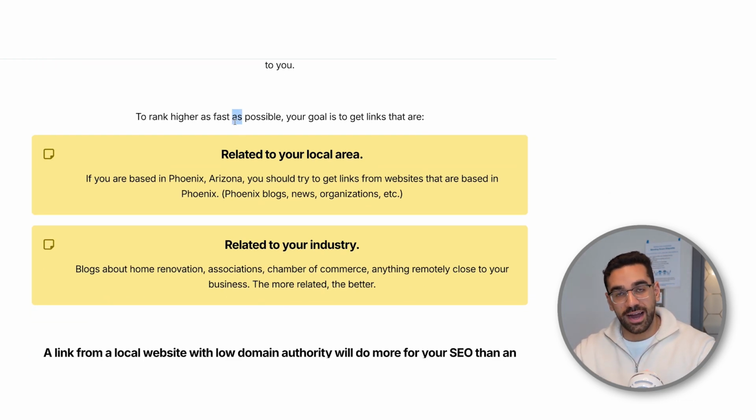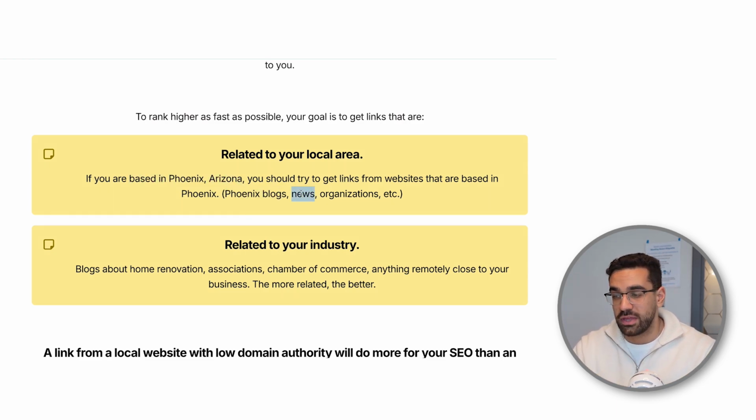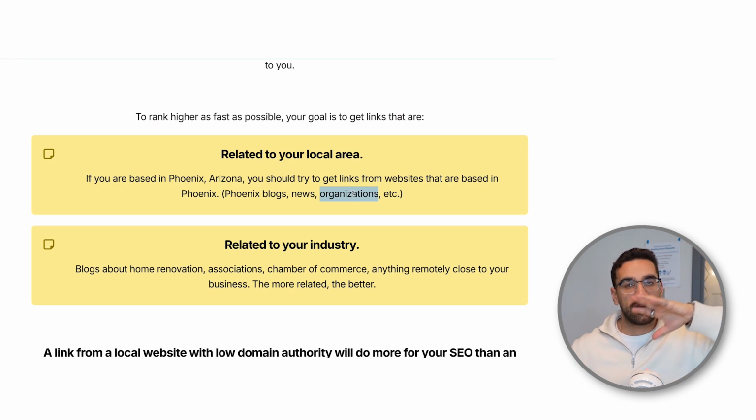To rank higher as fast as possible, your goal is to get 2 types of links, especially for local SEO. You want to get links that are related to your local area. So if you're based in Phoenix, Arizona, you want to try to get links from websites that are based in Phoenix, not Russia or whatever. You want to get as many locally relevant links as possible. So maybe that's Phoenix blogs, Phoenix news, Phoenix organizations. Maybe there's a Phoenix Chamber of Commerce, or maybe you're a plumber and there's a Phoenix Plumber Association. Try to get featured and linked on all of these websites, right?